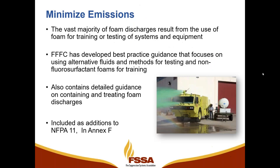The other thing that the best practices guide strives to do is to minimize emission. And again, this legacy issue, the vast majority of foam discharges resulted from training or testing of equipment. And there are alternates to the training. You can use non-fluorinated foams for training. This picture shows an aircraft rescue firefighting truck testing their proportioning system by using a dye and measuring the intensity of that color to determine whether or not it's proportioning at the right ratio.